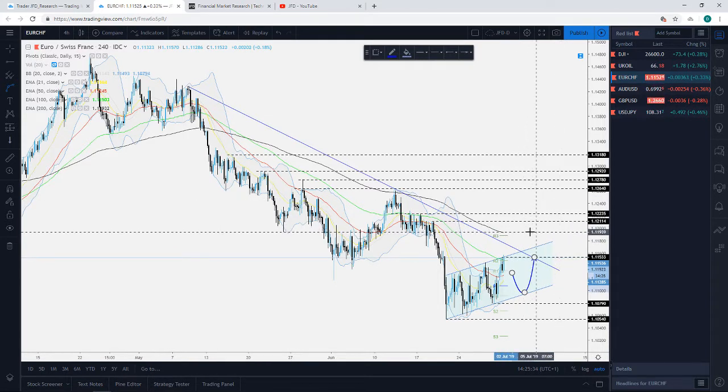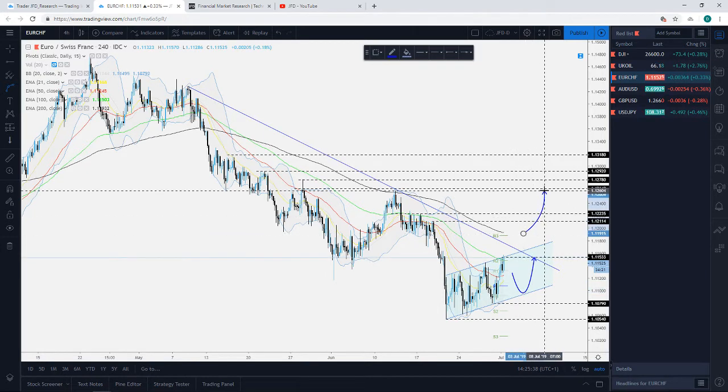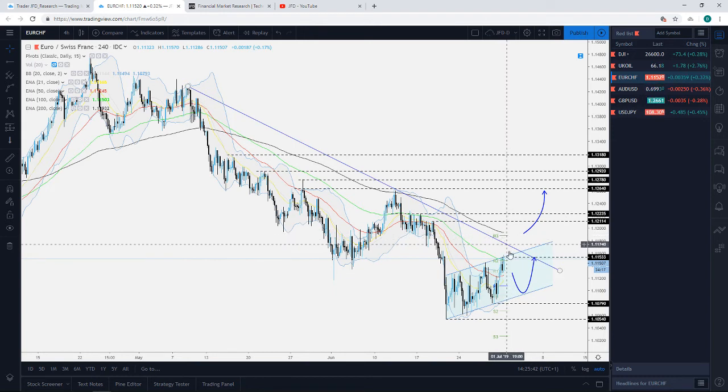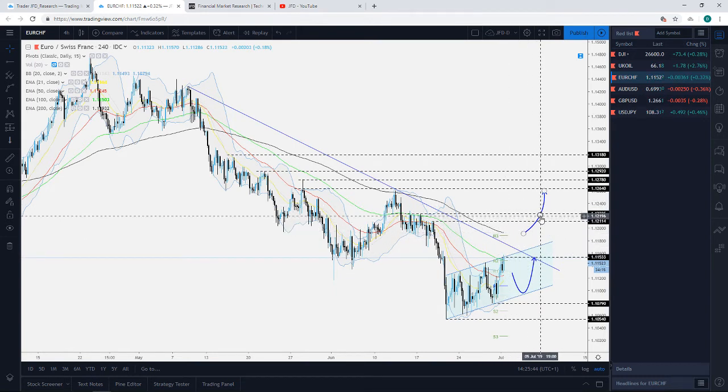The only thing is that, for better confirmation, what you could do here is wait until we see a push above the 200 EMA on the 4-hour chart, and only then could we get slightly more comfortable with the upside.